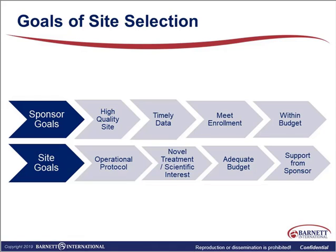As I said, I don't mean just the key opinion leaders, but those people who really have the knowledge and actually are the high enrollers or very good, productive sites. Have them give you feedback. I have found that a lot of times we get great feedback, especially from the coordinators who are doing the bulk of the work on these studies.